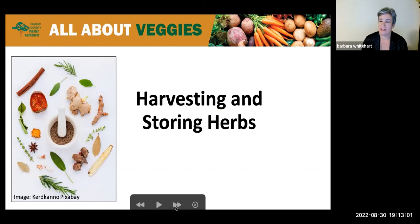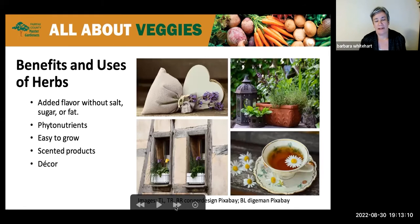So today we're going to talk about harvesting and storing herbs. Let's talk about first the benefits and uses of herbs. So obviously we can cook with herbs. They can be a quick and simple way to add some interesting flavors to foods, and that's without adding salt, sugar, or fat, which is sometimes a good thing. Also, a lot of the herbs, both fresh and dried, have phytonutrients, and those may help protect us from chronic diseases such as diabetes or heart disease, even some cancers.